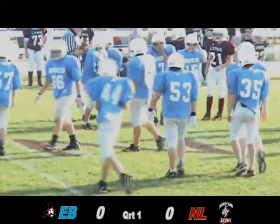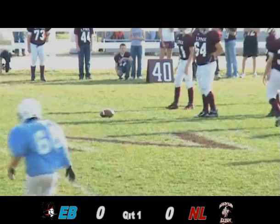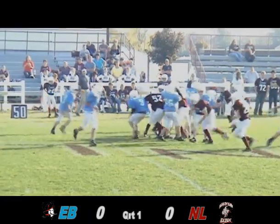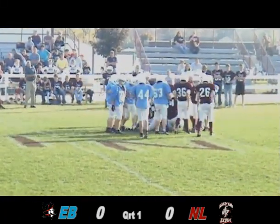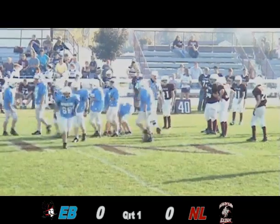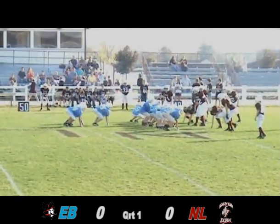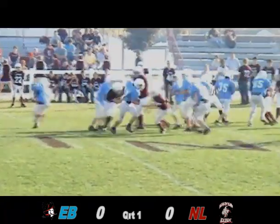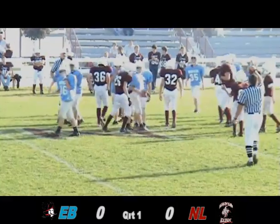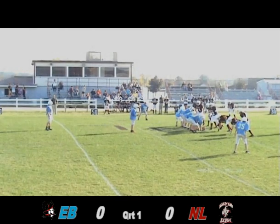Kyle sweep left on a quick pitch, picked up about 4 yards down to the 46. Bring up second 7. Quick header, dive left, to Carter. Minimal gain, looked like he picked up about 1 yard, 36 for EB. Kyle stopped for a loss of about 1 yard, bring up fourth and long for the Ducks. EB's in punt formation, 4th and 6.